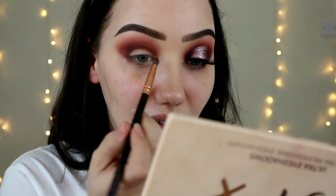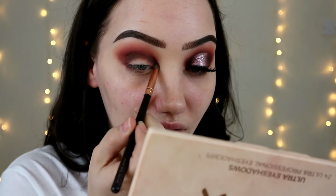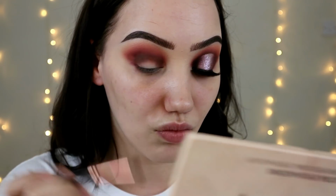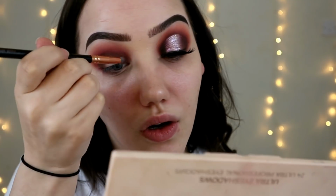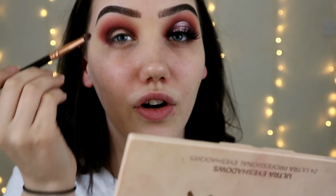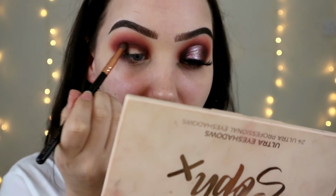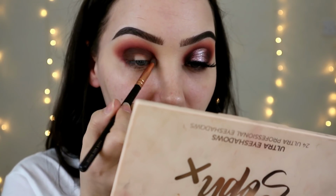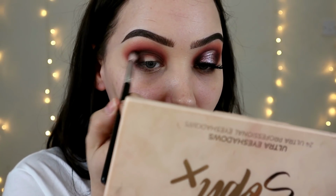Honestly, this palette's just as good as my high-end palettes. It really is. I think I talk about how much I love it every time I use it, but it's really, really insane. I'm going to start putting it on the inner corner and outer corner of my lid as well, just so that I start getting that spotlight effect. And then back in with another blending brush and just make sure that's not harsh.